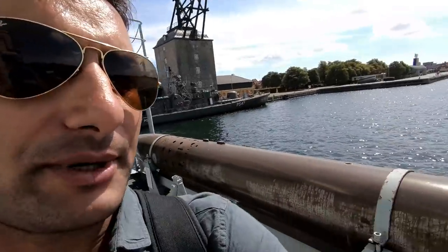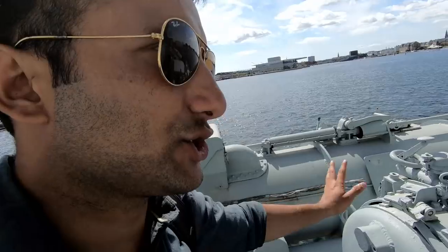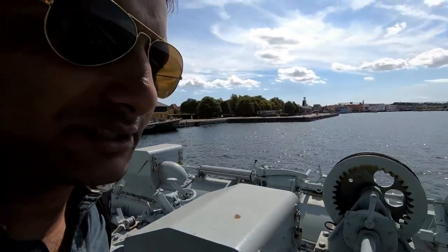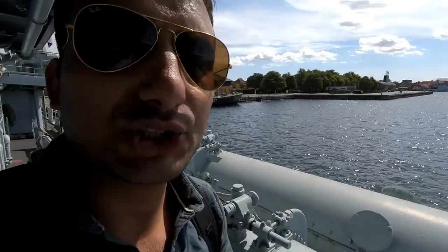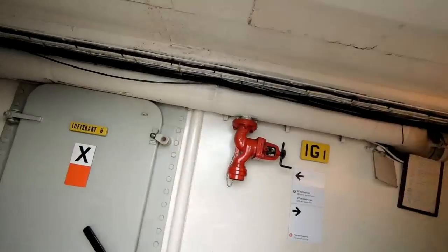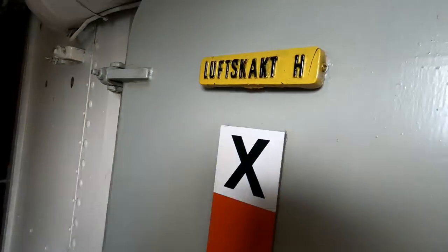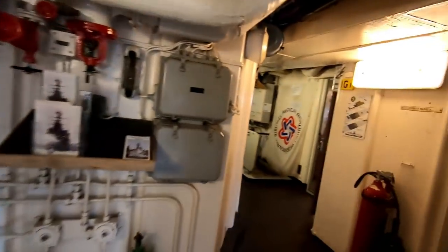This is all about the torpedoes. This is the torpedo, and this is the torpedo release tube, which has the compressor and all. The tube is quite big. They just install the torpedo inside this tube and just launch it. And now we are going inside. We'll be going this way first.